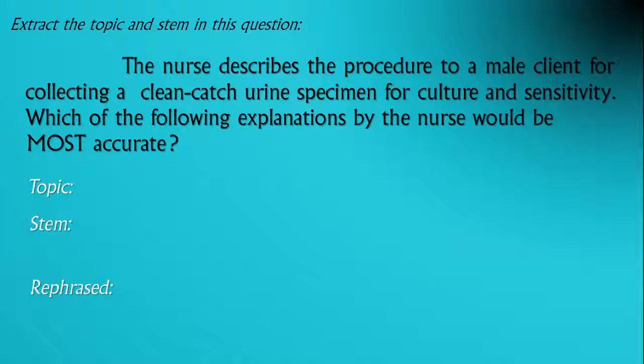The nurse describes the procedure to a male client for collecting a clean catch urine specimen for culture and sensitivity. Which of the following explanations by the nurse would be the most accurate?